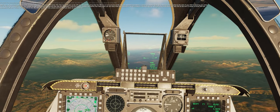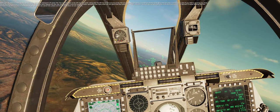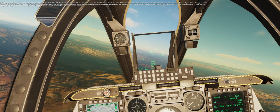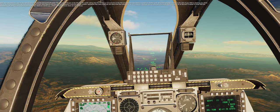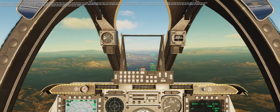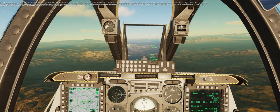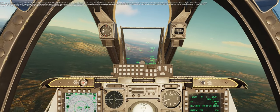Yep. Okay, that line is pointing in the direction towards the steer point off of the TVV. This line is known as the C line. It is worth noting that the C line is not exclusive to the TVV and steer point, but that's a lesson for another time. Okay, so the box that is nailed to the side of the HUD is showing you which side of the jet the steer point is on.